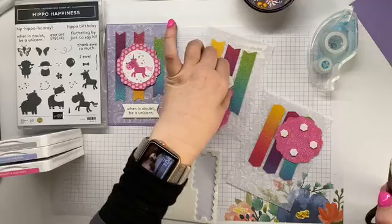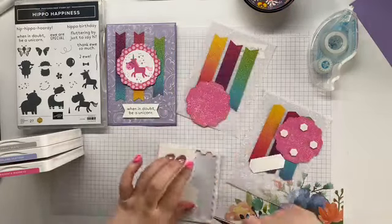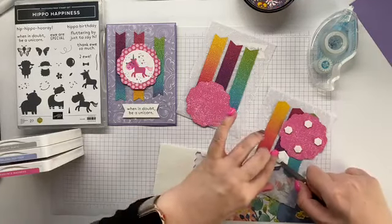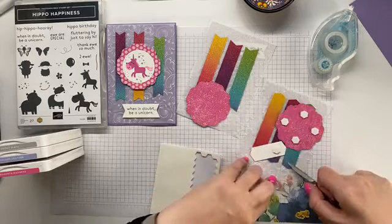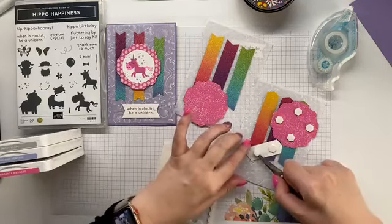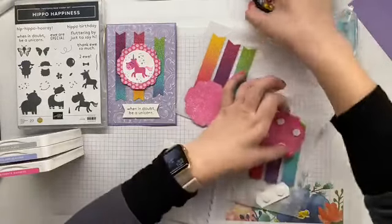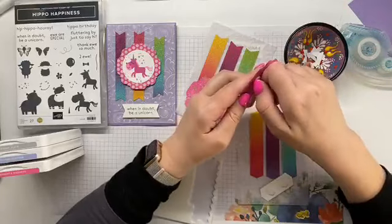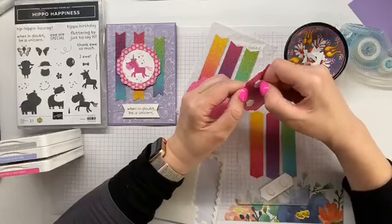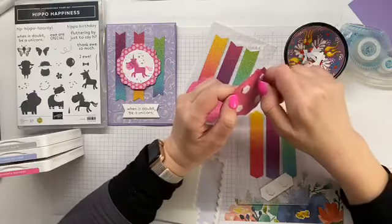Just the way the cookie crumbles with these ones. It's just, I don't know what it is. I think you can push in the foam and it adheres really well to the, I mean, this glimmer paper isn't terribly gritty, but it is gritty by nature. And I find glue dots and dimensionals are the best. My nail's stuck. The best adhesive to use.